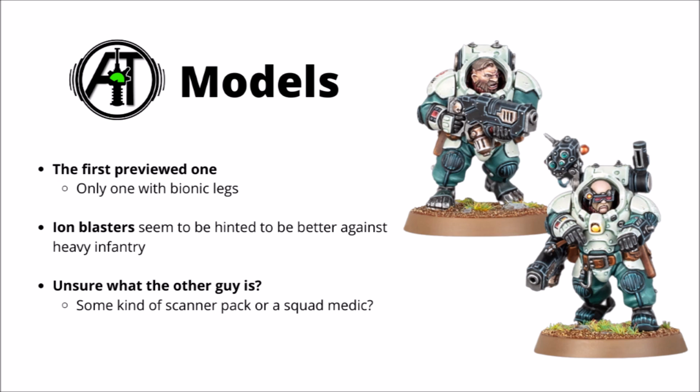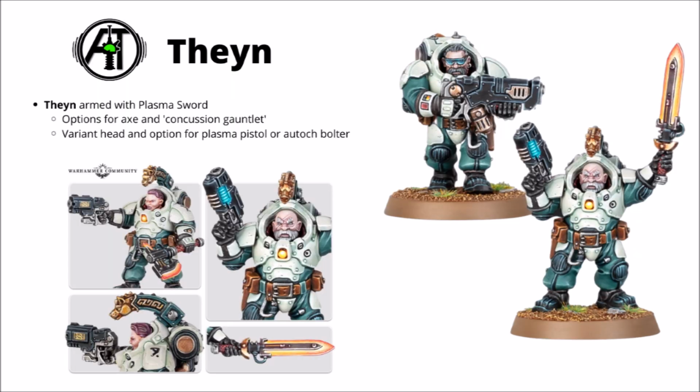We did see in those leaked stratagems that there'd be a stratagem to allow them to regenerate squad members, so we do know that they at least have some sort of medic option within the squad, even if it isn't this guy. Next up, we've got another guy with a standard ion blaster and a rather snazzy pair of sunglasses, and then the unit's Theyn leader.